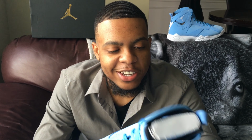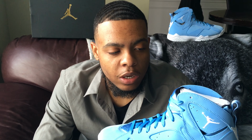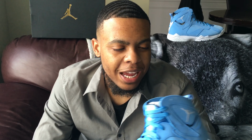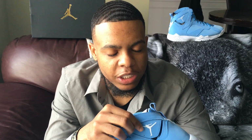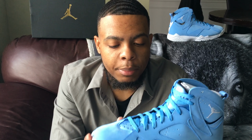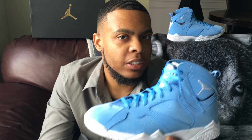This is an awesome colorway of the shoe. Pantones are one of the most exclusive, I wouldn't even say exclusive, I'd just say one of the most interesting, most intriguing colorways of Jordan brand, because they were that pack that only a couple of people had. Only a couple of people had a pair of Pantone, any number, one through whatever. Now they are releasing it, so it's more widely available and people can actually go and pick up something that they feel is exclusive.